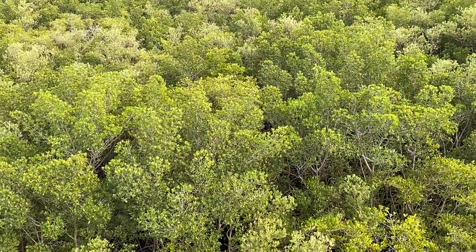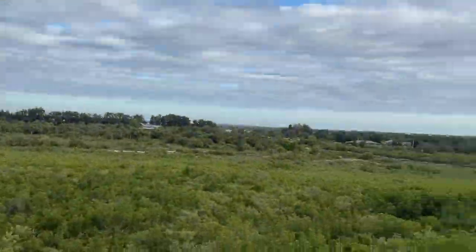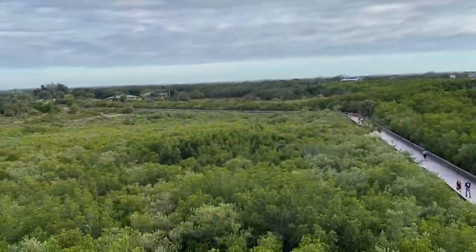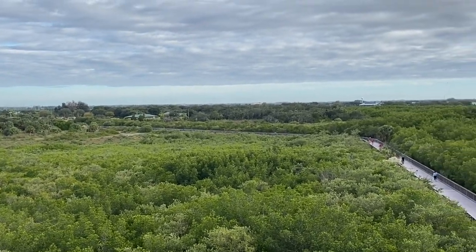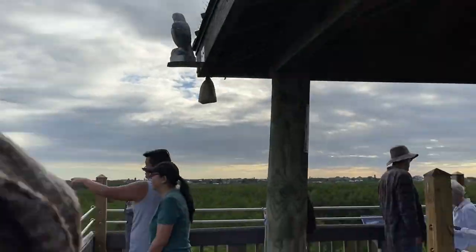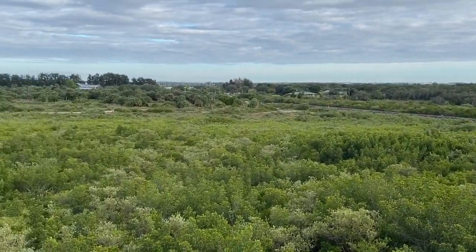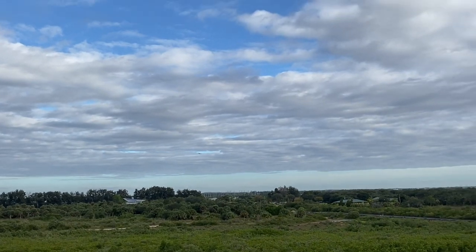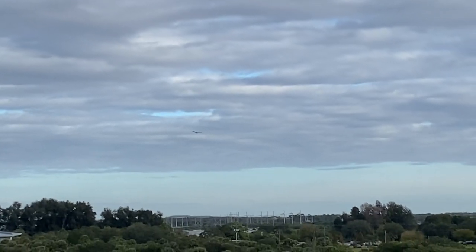What a gorgeous view. Look how long that bridge is. And that's like when we thought we were finally here. That's a long walk. Thank God we've been doing it. But a pretty view. It is beautiful. Bird coming towards us there.